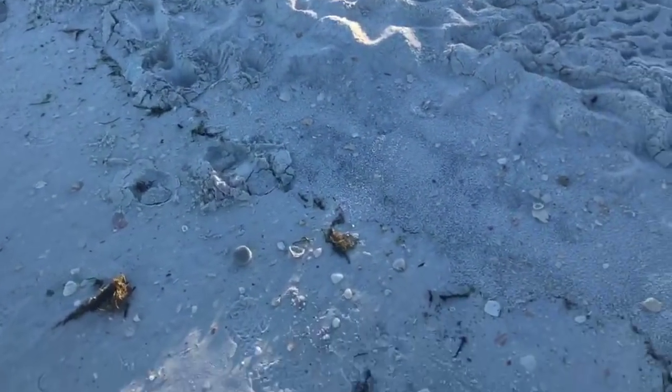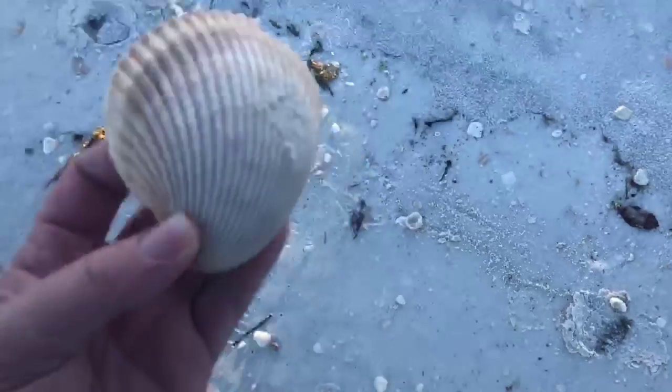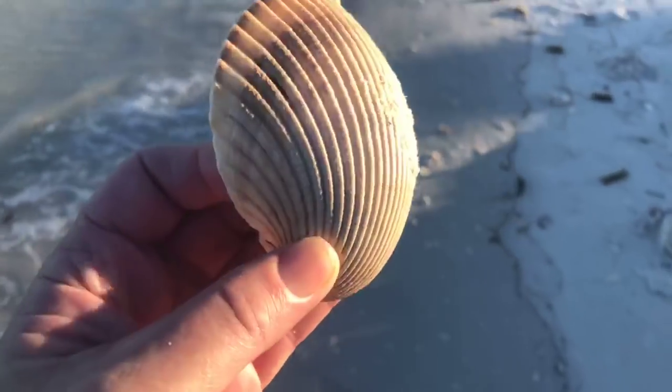Part of a cockle shell down here. It's a pretty nice size one.